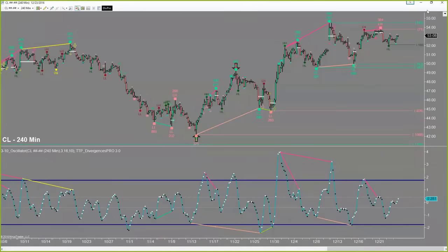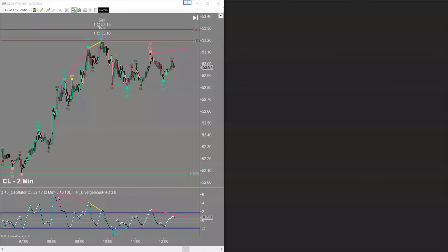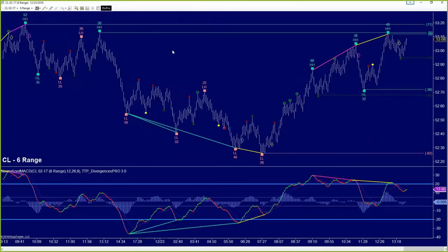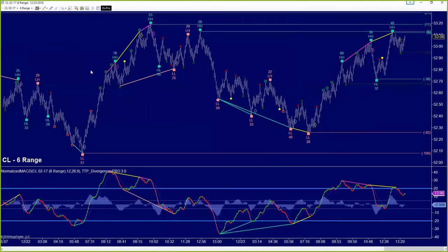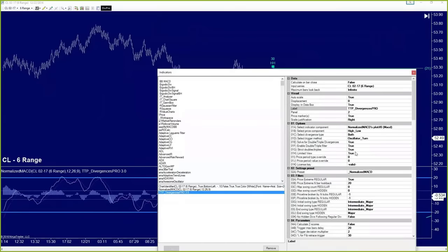I added this one in for myself so that I could do some different types of testing. I basically elected to not show hidden divergences immediately following, well, let me just show you. No hidden divergences following a regular divergence. All right, so I'm going to set this to find both hidden and regular oscillator terms. This is a 6 range chart. Obviously, this can work on any chart type. I need to turn that limited view off. So we turn that off.